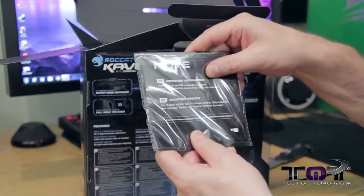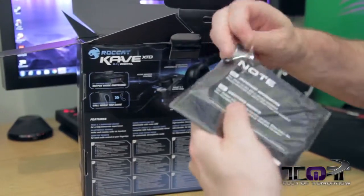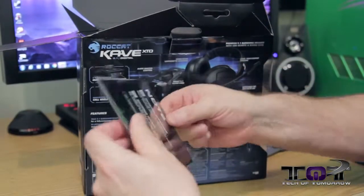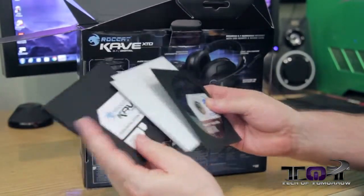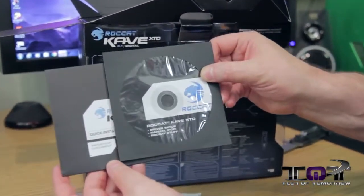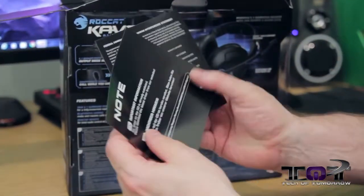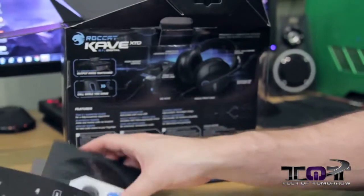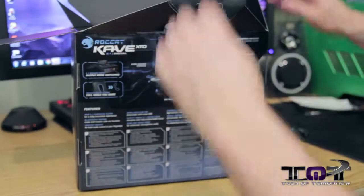So everything that you need to probably be in here, it even feels like there's a CD in here. Let's just go all the way and see what's in here. It'd be nice to have all the drivers and everything on a CD and not have to go to the internet. All right then, Roccat, thumbs up for that. We've got all the drivers right here, including some notes, warranty information, and all that kind of stuff. Drivers, card, installation guide, all that good stuff. We'll be putting that back in the box in a minute.